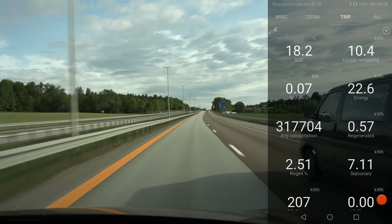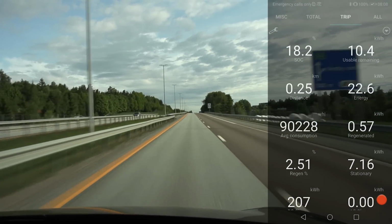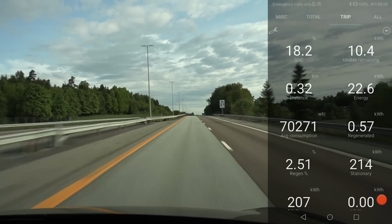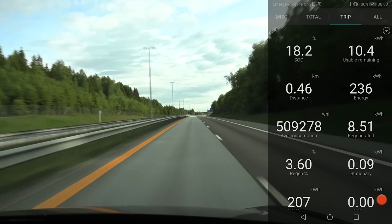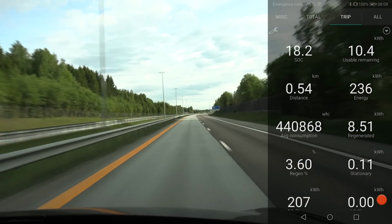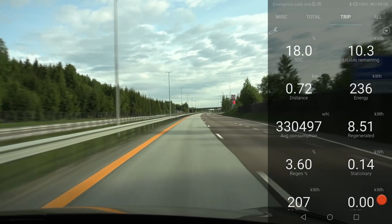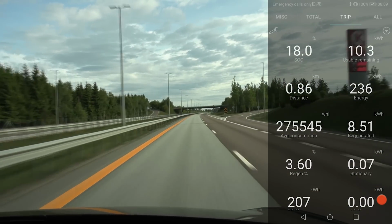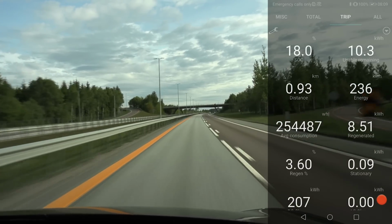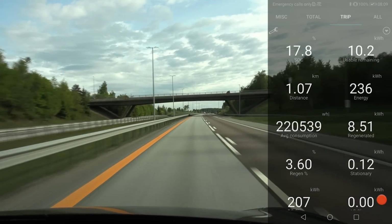Wait for it to update. On the screen it says 236 watt-hour per kilometer. Well, what the heck? Something is messed up here. Okay, whatever. Consumption is 236, and the time was 8:08 minus a 12-minute deduction. Wait. 8:55.